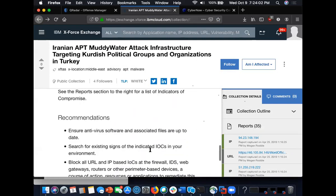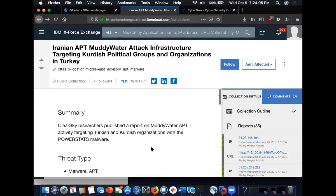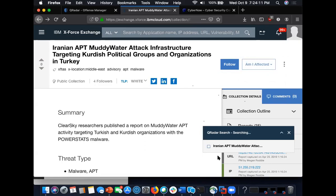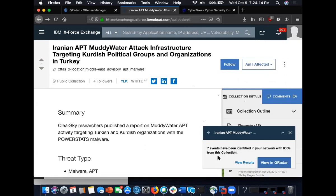They do a quick write-up of it and some notes about it. You can actually go with QRadar and just click this button and say, am I affected? This will search through your instance. It's importing, we got a question earlier about this, a query. It's actually sending your computer a query and doing a local query, so not sending any information outside of your network, and figuring out what's going on.